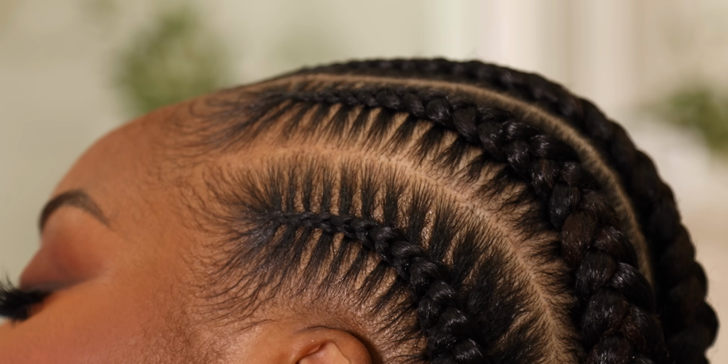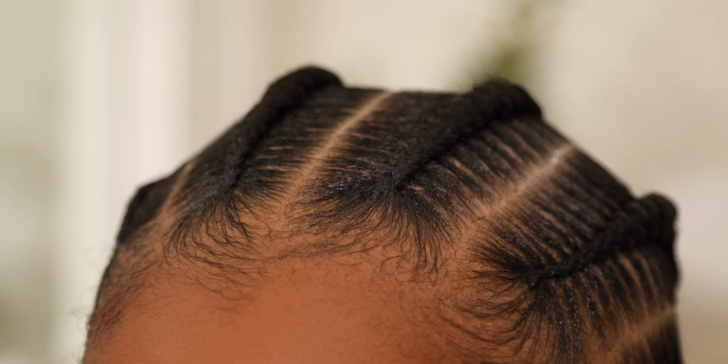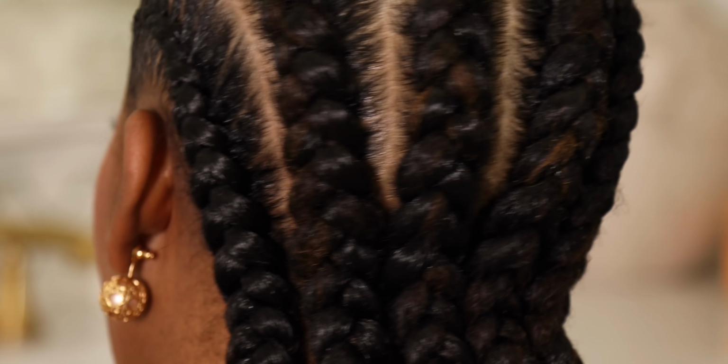That is pretty much how I prepare my hair the days leading up to getting a protective style. What are things that you do differently, or do you do the exact same routine? I would love to know in the comments.